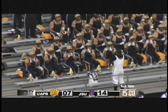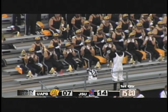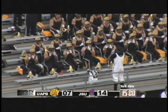Well, that's going to end the first quarter of play, so we'll take a timeout here after one quarter. Jackson State 14, UAPB 7. Jackson State will have the football at the Golden Lion 45 when we come back to start the second quarter in a moment.